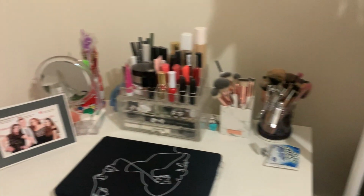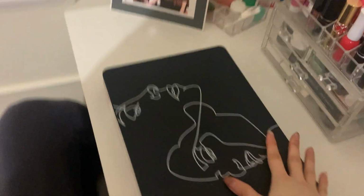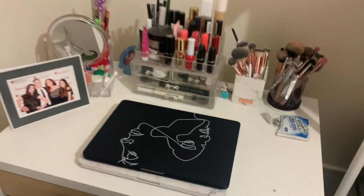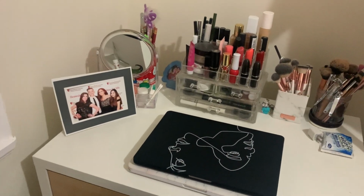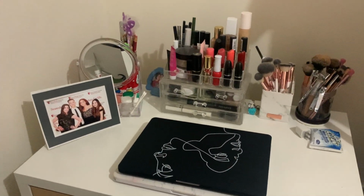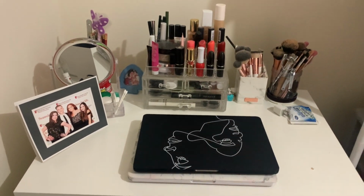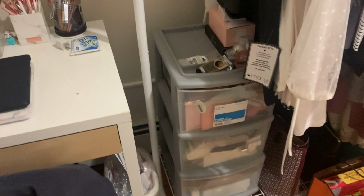And then over here, I got a new laptop and this is the case that I picked for it. It's just two faces on it and I think it's super cute. But yeah, I moved my table to right next to the window, which is really convenient. I can actually see my face when I'm doing my makeup because originally I couldn't. I just put my makeup here, and I don't really use this desk, it's just for my makeup, I guess. And in there is all my makeup storage and some random things that I have.